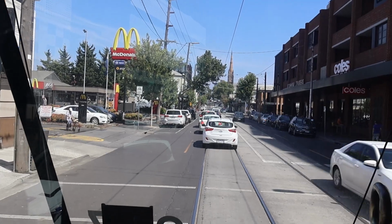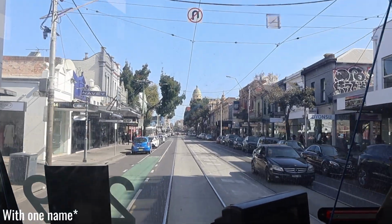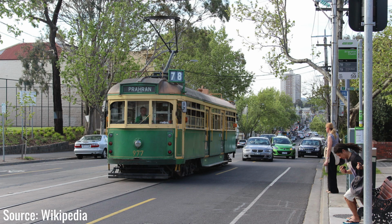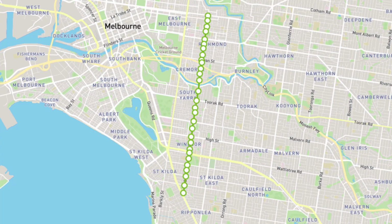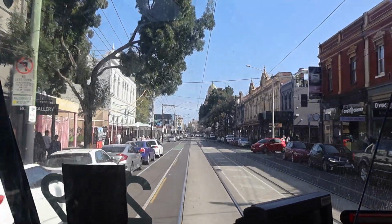It is often slow and delayed by traffic, has direct connections to 13 other tram lines, only runs along one road, and it even had W-class trams operating on it until 2014. While Route 78 may look basic and boring on a map, there is quite a bit of interesting history and some unique and fun facts about the route.